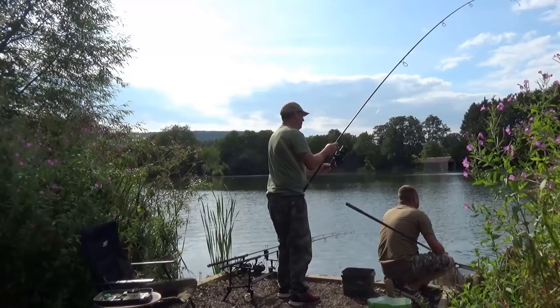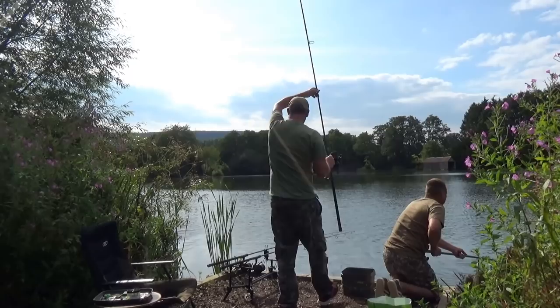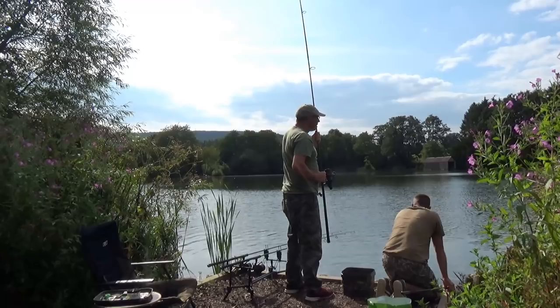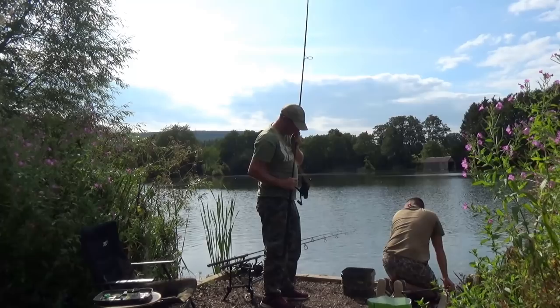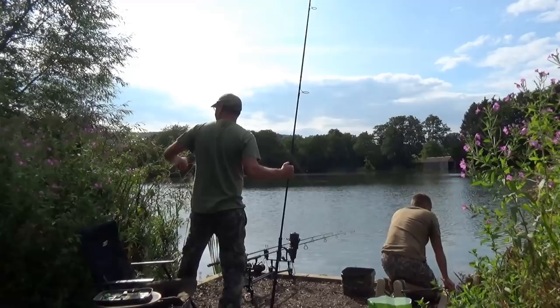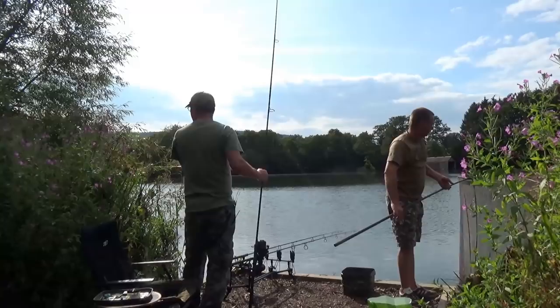First big fish this, mate. Oh! Well, guys, that is about as close as you can get to the net without actually netting it. I said, didn't I? It looked only just up, didn't I? Yeah. And now the worst thing is, it was a big fish. Yeah, I think that was a 30 plus. And there's me rig in the bushes as well. Oh, well.